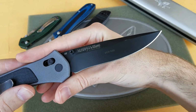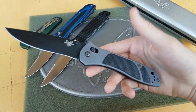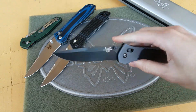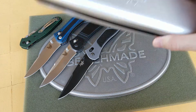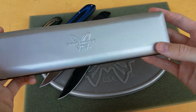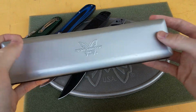There we go. 59 out of 500. So they made 500 of these, and this is number 59, and that's really cool to me. Super smooth. It's got D2 blade steel just like this guy, and it came in this box, which is awesome. Benchmade, you should bring these back. Please bring these back, and maybe do some cool colors or something.